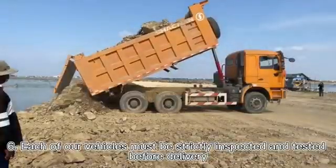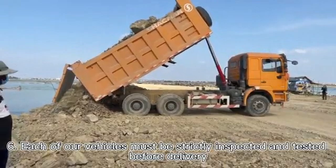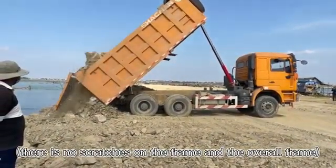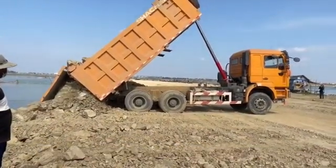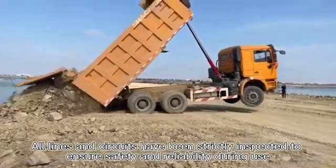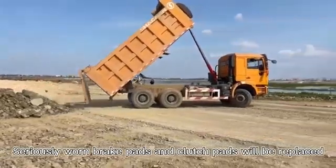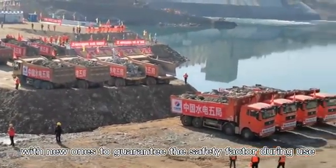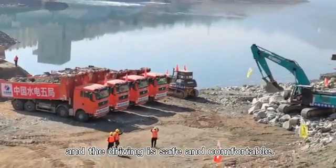Sixth, each of our vehicles must be strictly inspected and tested before delivery. For the important parts, there are no scratches on the frame and the overall frame is intact. The cab is guaranteed to be free of any damage. All lamps and circuits have been strictly inspected to ensure safety and reliability during use. Seriously worn brake pads and clutch pads will be replaced with new ones to guarantee safety during use. The air conditioner ensures normal use, and the driving is safe and comfortable.